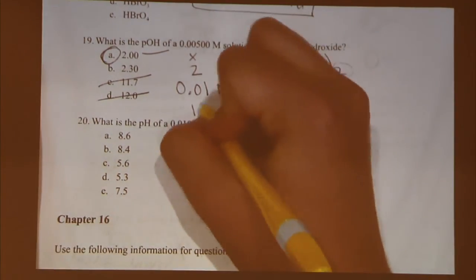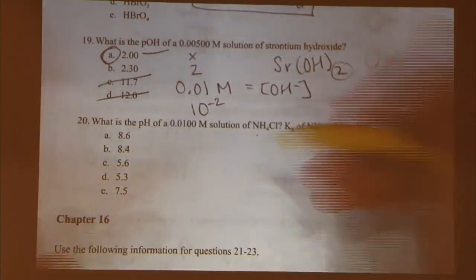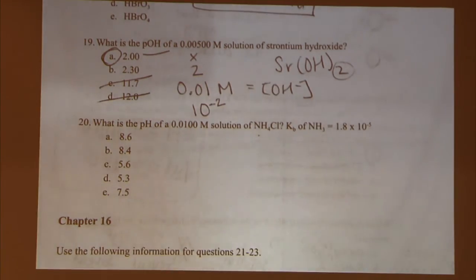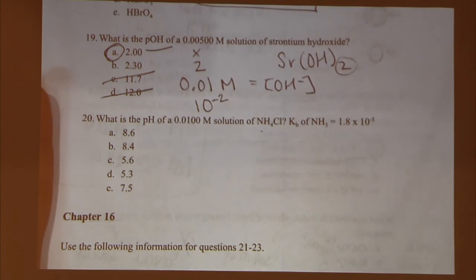That makes sense because 0.01 is 10 to the negative 2, so if we take the negative log of that, it should be 2. This is the hydroxide ion concentration. We're finding pOH. We take the negative log of hydroxide to find pOH.